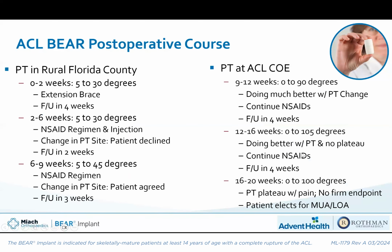The interesting part about this was that she had PT in a very rural Florida county. She was really struggling initially with range of motion. It was a physical therapist that hadn't necessarily worked with the BEAR technique before. At 2 to 6 weeks, I was already trying to get a change in PT site, but the patient declined based on the amount of distance it would take to get to another PT. Finally, at the 6 to 9 week mark, only 5 to 45 degrees of range of motion. So we changed the PT site and the patient agreed.